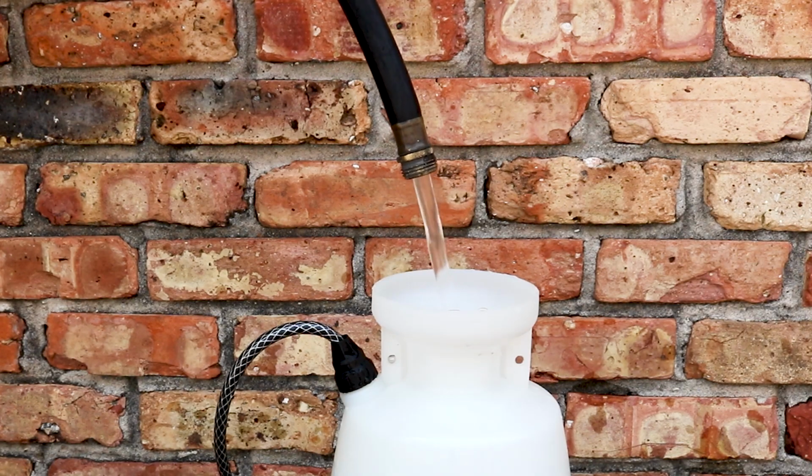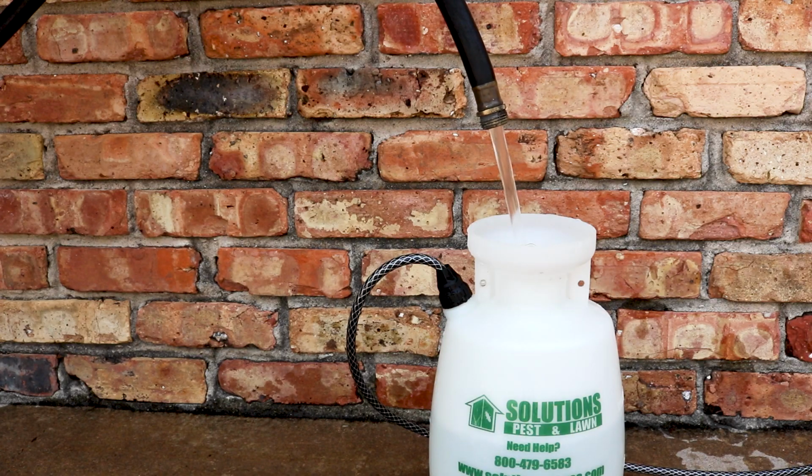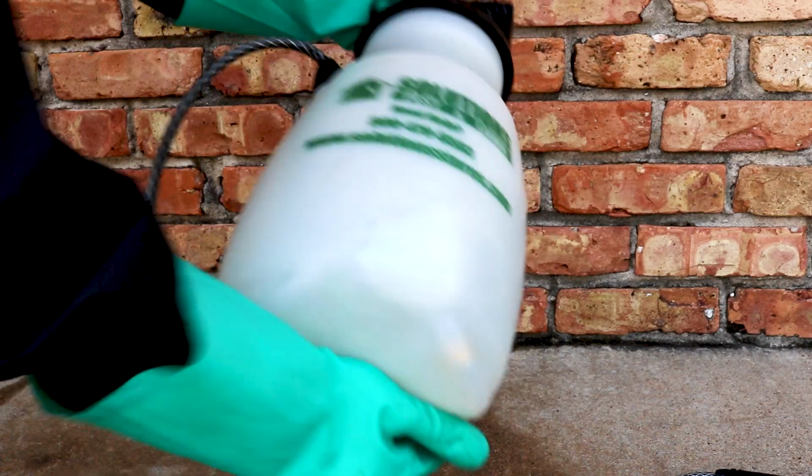To mix Sylo, first fill your sprayer halfway with water. Then add your measured amount of Sylo insecticide into the sprayer. Add the remaining water up to the 1 gallon line. Close the sprayer and shake to ensure an even emulsion.